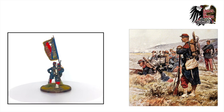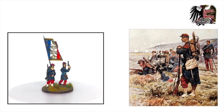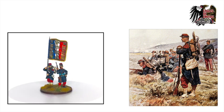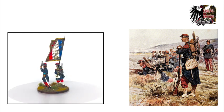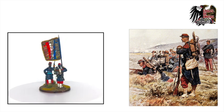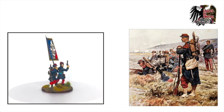What is really unique also, I think, about the French, when you look at their equipment, is the chassepot rifle. We've got to talk a little bit about the chassepot rifle because that was a Class A breech-loading rifle system developed in 1866, so about 5 years before the war. It saw immediate adoption and production.